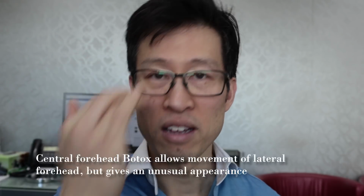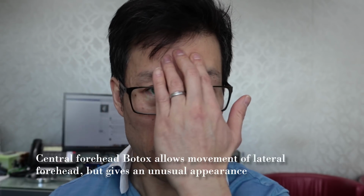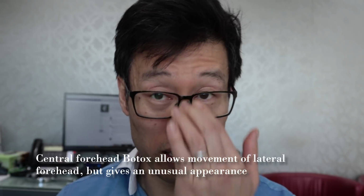The other thing that I often see, which I don't agree with, is that practitioners will inject just the center part of the forehead. So basically the Botox will hold the center part of the forehead still, and the outer parts of the forehead will still raise. So you get this, what I call Dr. Spock look. So you get this elevation like this because we've just paralyzed the center part of the forehead, but the outer parts of the forehead we've left.